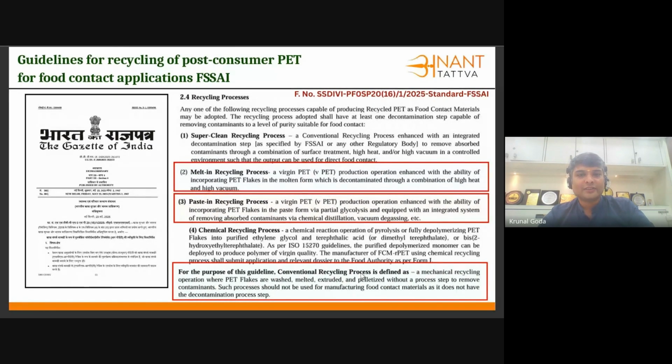Second important part: if this standard is put across for the PET of the recycled grade, then what happens to the other materials that also fall under the mandatory norms of use of recycled content and reuse content? For PP and PE, we are still waiting for the standards from FSSAI for food grade contact.